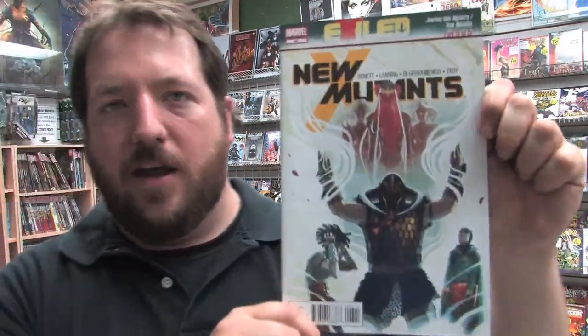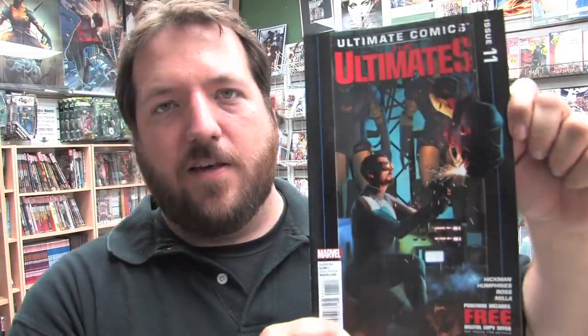Here's a second printing of Amazing Spider-Man issue 684, and a second printing of Astonishing X-Men #49. Moving on to the new books, we've got Wolverine issue 307, X-Men #29, New Mutants #43, the last in the Exiled storyline, Amazing Spider-Man Annual #39. Here's FF #18, and The Incredible Hulk #8 features somebody else with anger issues, The Punisher. Mark Millar's Super Crooks issue 3, Ultimate Comics issue 11, Powers #10, X-Men Legacy issue 267, this is an Avengers vs. X-Men tie-in, and Wolverine and the X-Men #11.